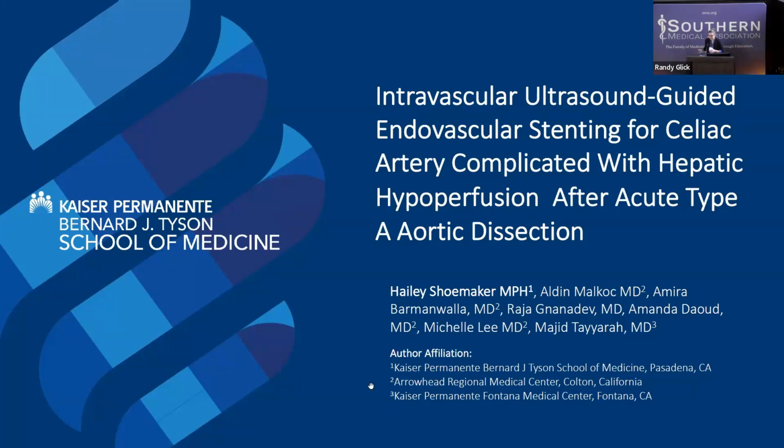Hi, everybody. Last but not least, definitely with the longest unnecessary title. But this is about a patient who had an aortic dissection. It went into their celiac artery. So we put in a stent and that saved them from having fulminant liver failure.